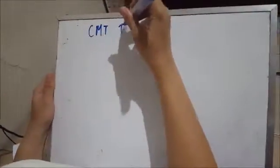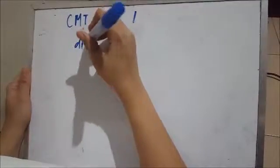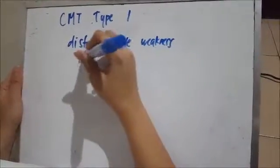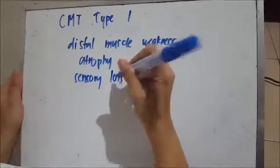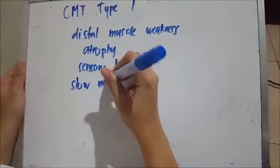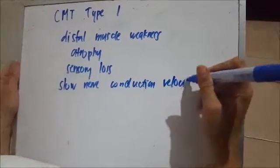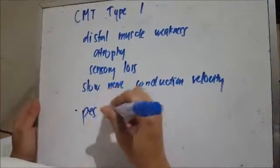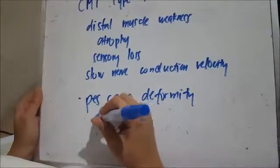So, CMT type 1 is a demyelinating peripheral neuropathy. It is characterized by distal muscle weakness and atrophy and sensory loss and slow nerve conduction velocity. It is usually progressive and often associated with pes cavus deformity and bilateral foot drop.